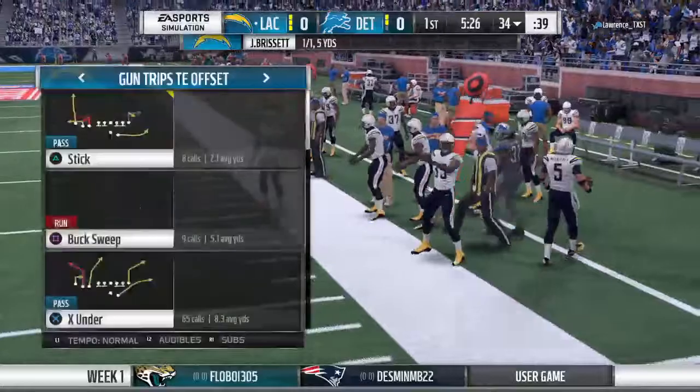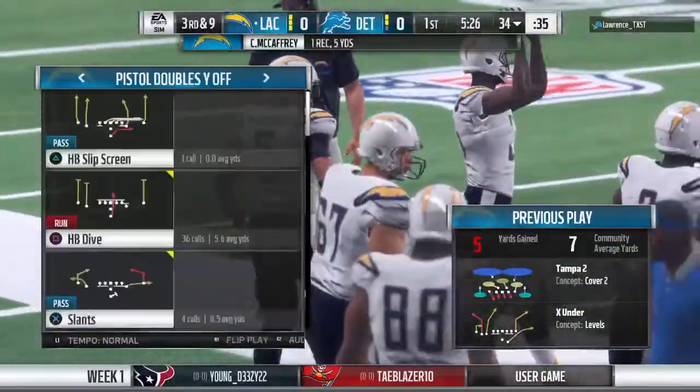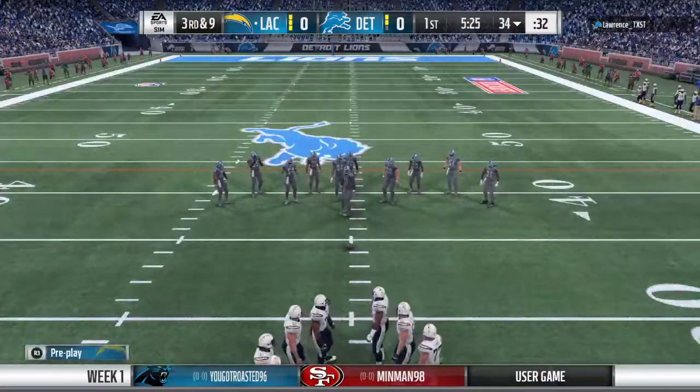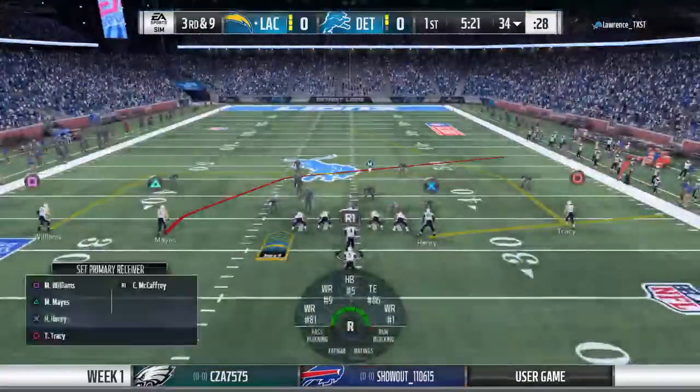He'll drop it off to McCaffrey. It's a gain of 5. And just like that, it's 3rd down. I know most of the time when the ball's in the air, you're thinking wide receiver, tight end, but running backs, they can be a big part of any passing offense nowadays.